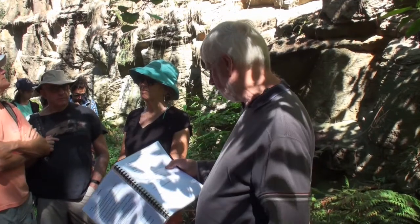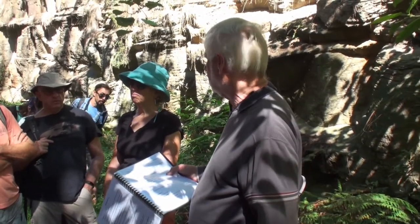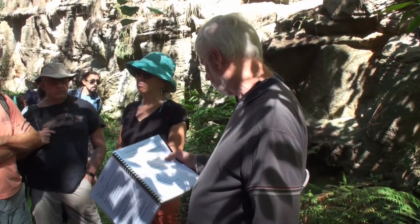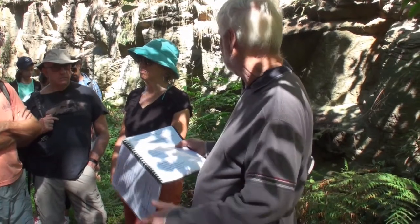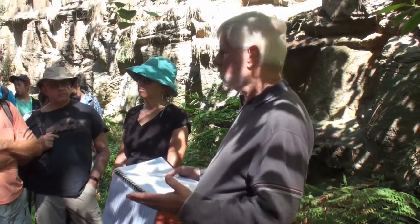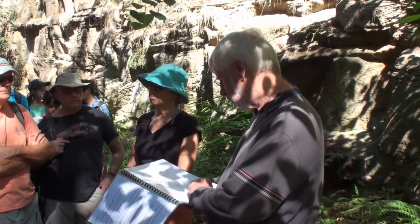A good navvy could move up to 20 tons of material a day. We're talking about 20 tons of this material taken out. Many started out but couldn't achieve that until they built up their resilience and could work a bit more and get it up. But they were paid for what they moved.